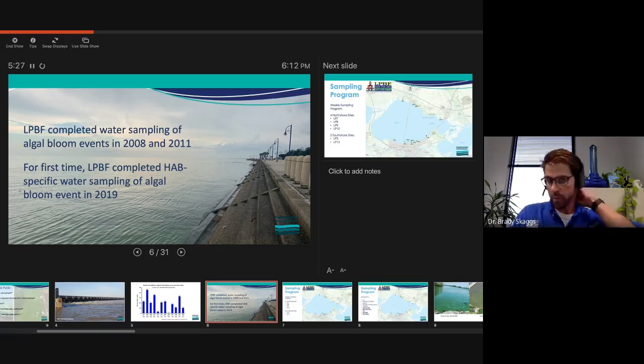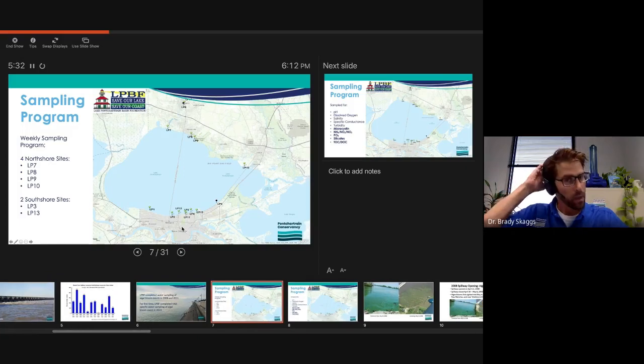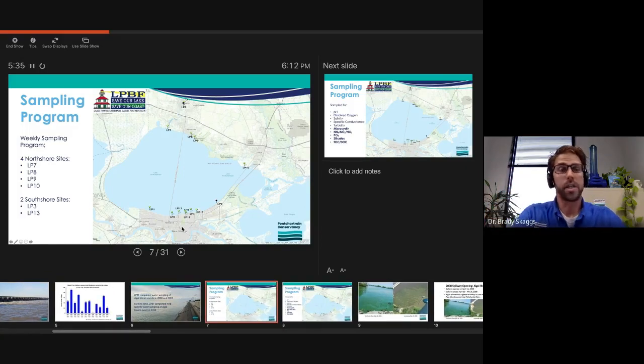But we're gonna talk about some of the sampling activities and what was done in the lake for 2019. So our sampling program consists of going out to 12 different sites on a weekly basis. We don't target any specific weather events or avoid any specific weather events unless it's related to safety.